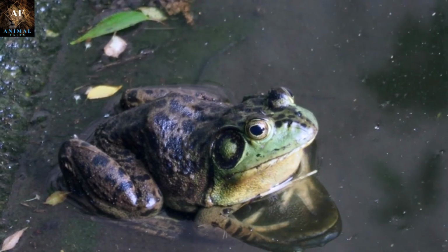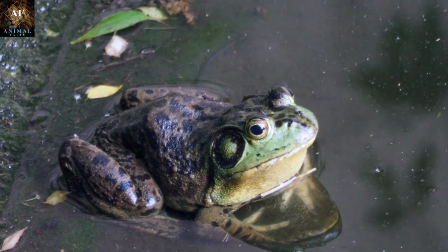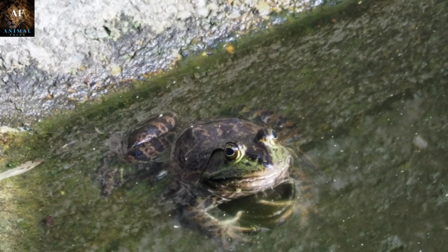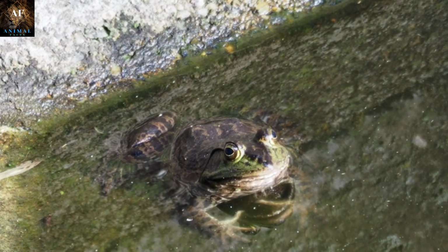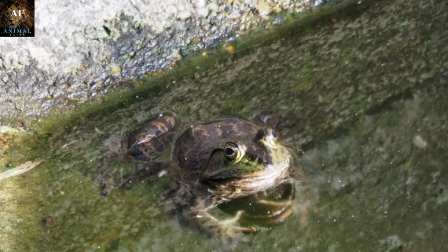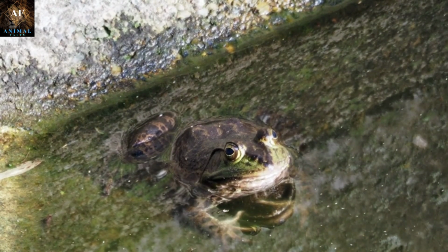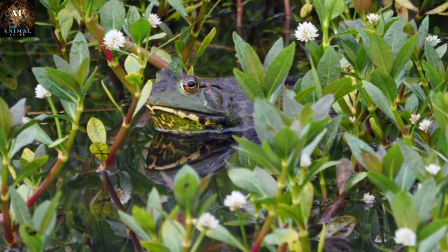Bullfrogs breed and lay their eggs in water. The females attach egg clusters to submerged vegetation. The tadpoles that hatch from these eggs are fully aquatic, breathing through gills and feeding on aquatic vegetation and small organisms. Like most frog species, American bullfrogs undergo metamorphosis, transitioning from aquatic tadpoles to terrestrial adults. During this process, they develop lungs for breathing air and lose their tails.